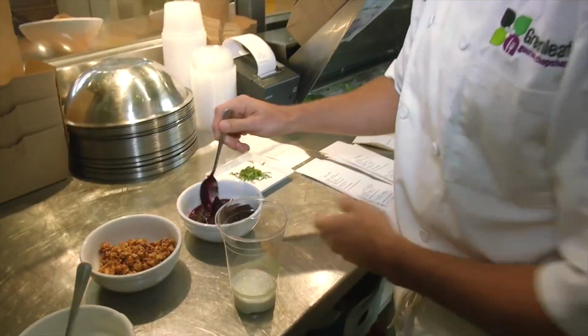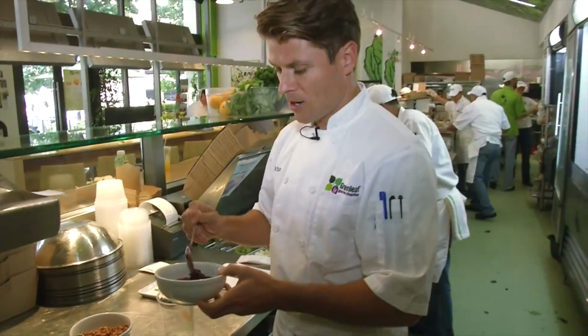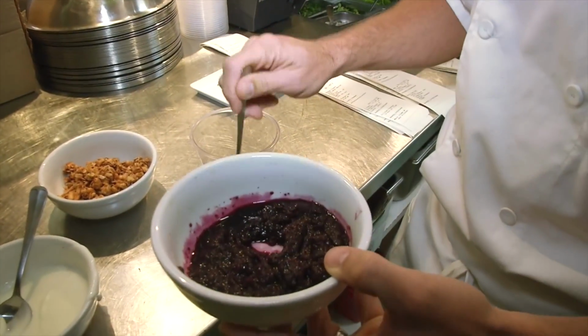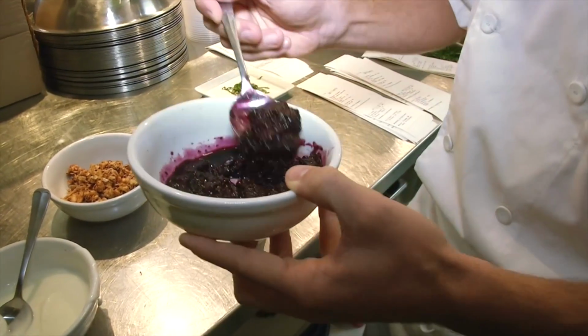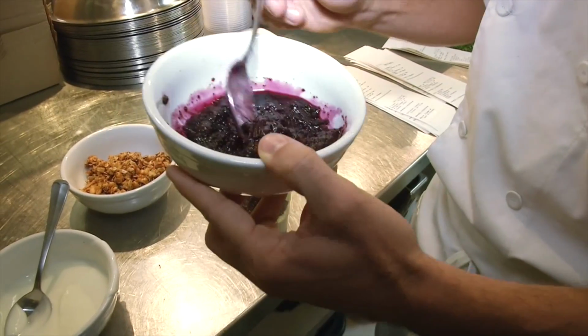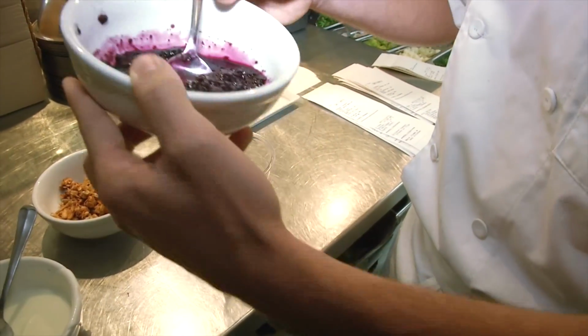And then I'm going to add a layer of our blueberry compote. Now this is something we make here, and it's not that difficult. All you need to do is boil down frozen blueberries. Fresh I prefer, but I know that a lot of people have trouble accessing those year round. So give that about 20 minutes on the stove, and it'll turn into a nice reduced blueberry jam.